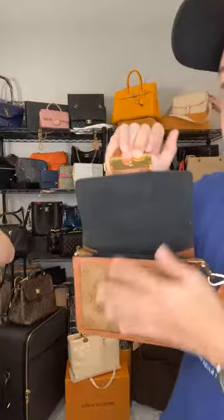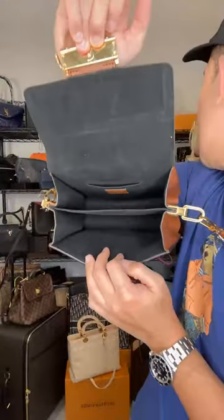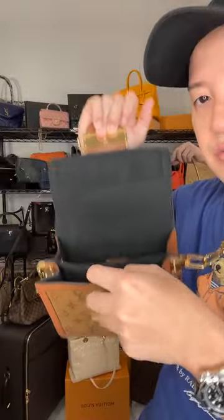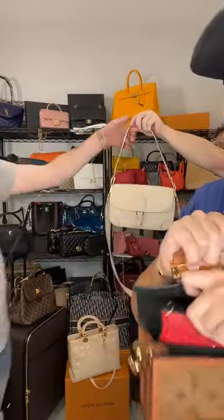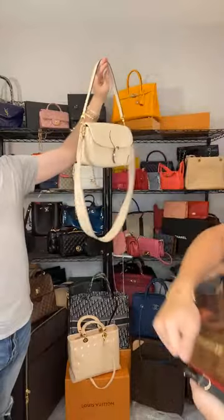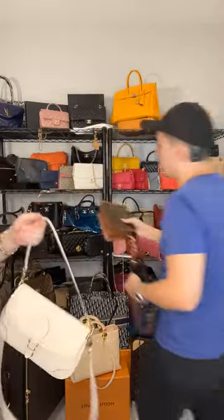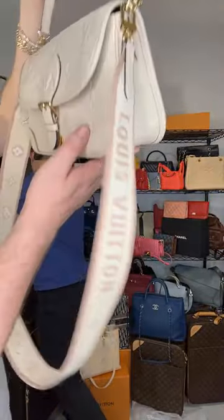Oh, she said, OMG, too small. Cute though. It fits the largest iPhone with the case. Are you looking for something that's a little bit bigger? I have this, and this is the new collection too. That's still in the store. This one is still in the store and has the guitar strap.